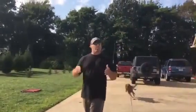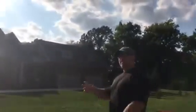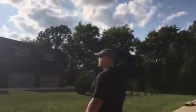Again, yes is a reward marker. Now he can just run around and be free. That's a big part of the reward. He likes to just run around. That's what I give him. Good boy, Luca.